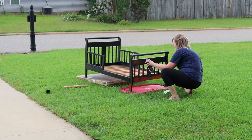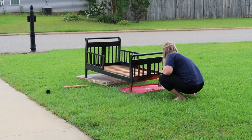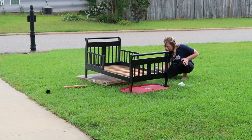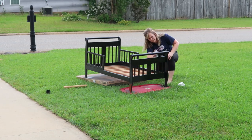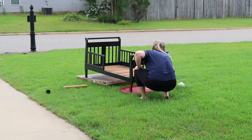We're gonna just keep some of the black going on in this room. Like I said, I did want to save some money, so I didn't want to have to buy new curtains and new baskets and stuff because those are all black too. But I thought this would look really nice, really freshen up this bed and give the room a completely new look.